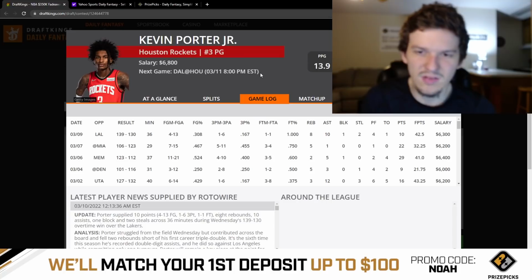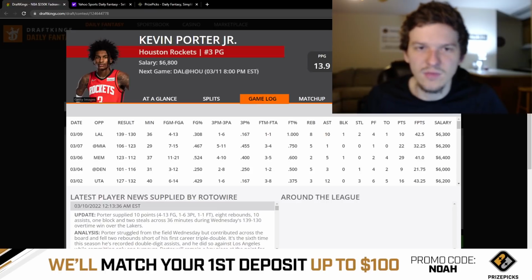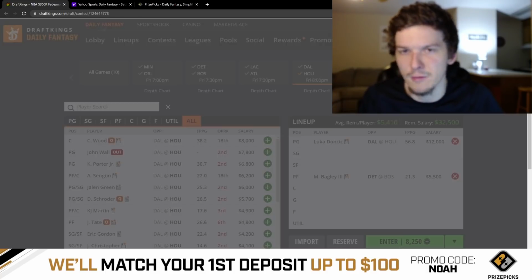Don't love this matchup against Dallas. Dallas has been a really good defensive team this season. But I think Kevin Porter Jr.'s upside is always there in games that can stay close. And if you're playing Luka today, it might make sense to run it back with someone on the Houston side and just hope the game stays close, because if it does, you could see Kevin Porter Jr. play 35, 36 minutes, and he's got big-time upside when he plays those kind of minutes.